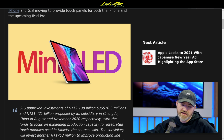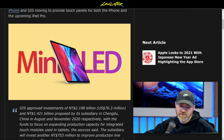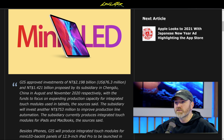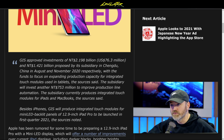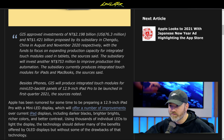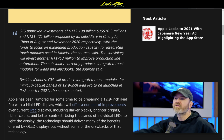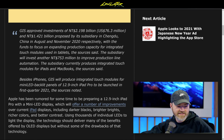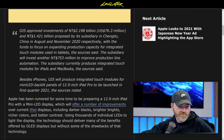So previously, people expected this device to come at some point in 2021. This new report suggests it will be in the first quarter of 2021, so very soon. Just to let you know, Will, that starts on January 1st. Well, that's exciting. Yeah, that will be the first quarter of 2021. Mini LEDs. So you might see this mini LED device very soon.